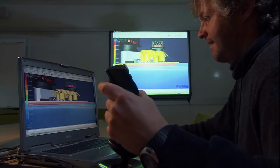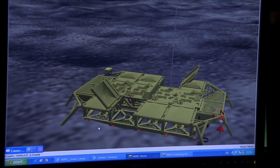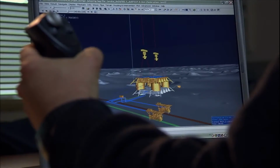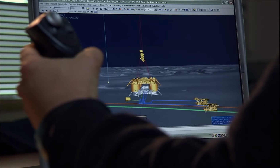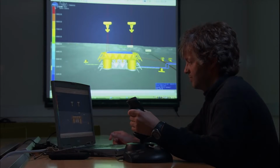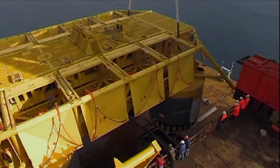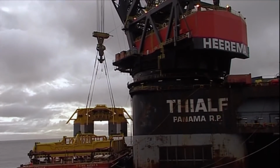With so much at stake, they practice back on shore. The crane and ROV operators rehearse the drop. This is a 3D virtual underwater world, like the one they'll be working in. With weather, depth, and weight going against them, they practice. Now it's time for the real thing. Lines are connected. The record-breaking sea drop begins.